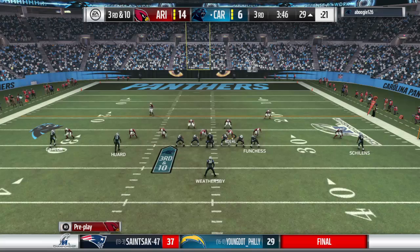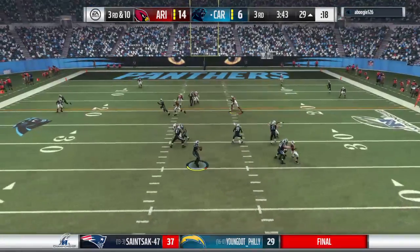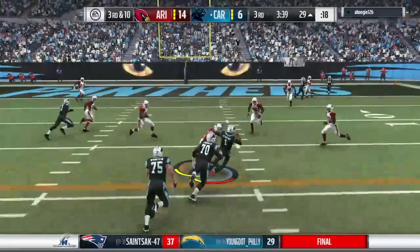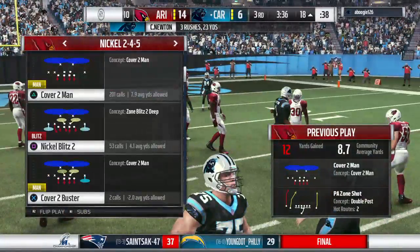So here we go now. An extra defensive back in there on 3rd and 10. They fake the give. Newton. He's got time in the pocket. Being chased out left. He can run for it, and he will. And give him 12 yards and a first down.